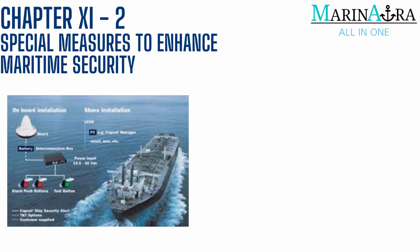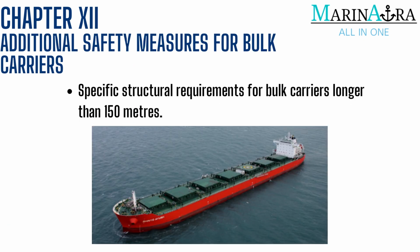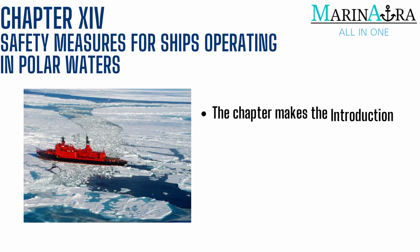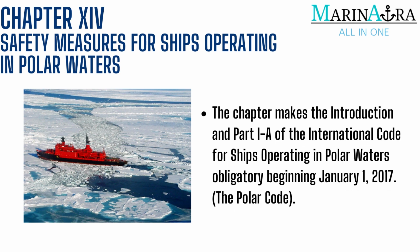Chapter 12, Additional Safety Measures for Bulk Carriers. Specific structural requirements for bulk carriers longer than 150 meters. Chapter 13, Verification of Compliance. The IMO member state audit scheme becomes obligatory on January 1, 2016. Chapter 14, Safety Measures for Ships Operating in Polar Waters. The chapter makes the introduction and Part 1A of the International Code for Ships Operating in Polar Waters obligatory beginning January 1, 2017. The Polar Code.